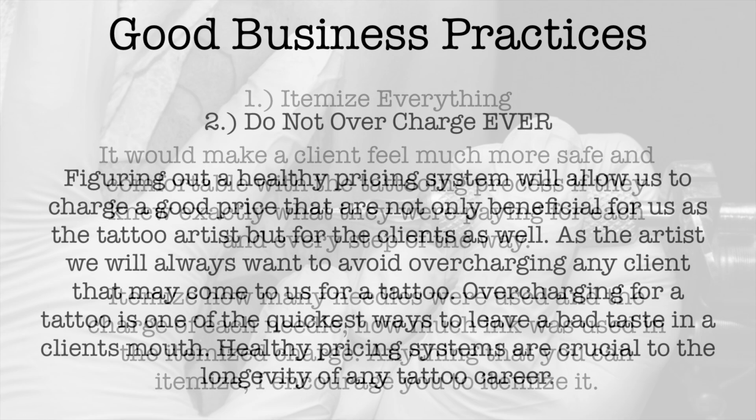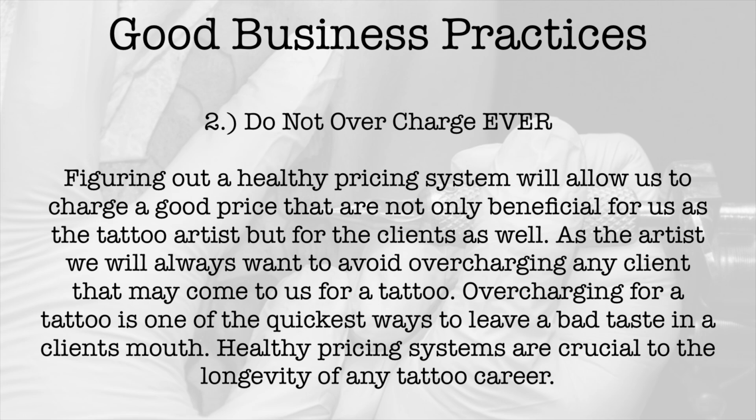Another good business practice would be to never overcharge. Do not overcharge. Figuring out a healthy pricing system will allow us to charge a good price that will not only benefit us as the tattoo artist, but will benefit our clients, so that way they can go home with tattoos that they want.